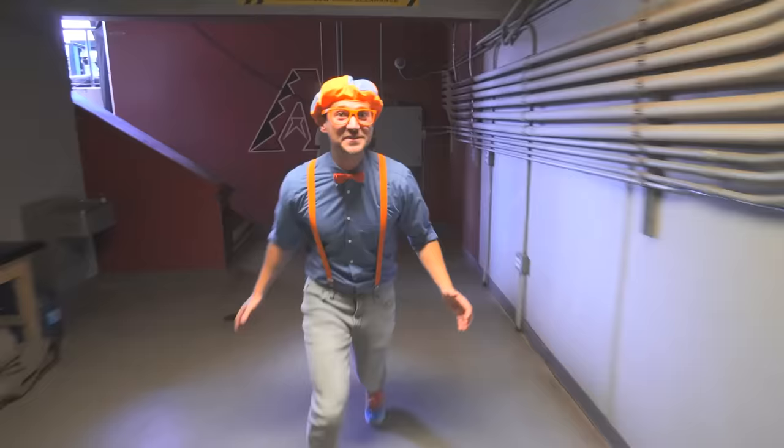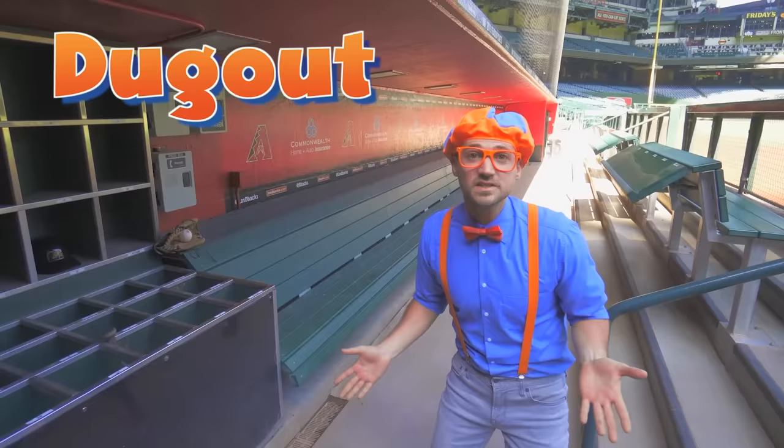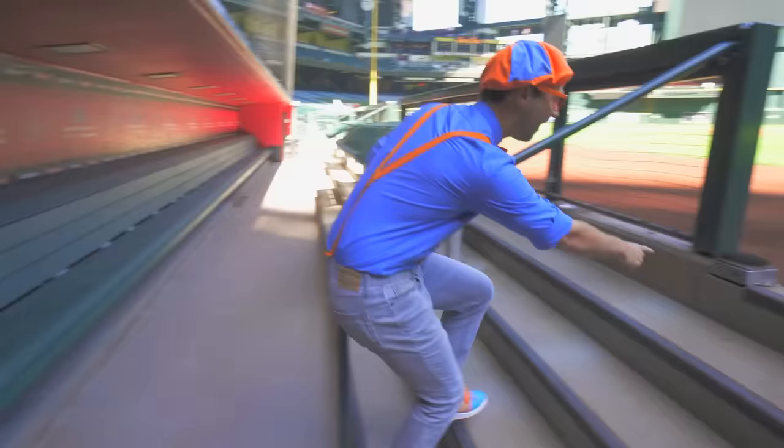Ooh, I am so excited! Watch your step. Whoa! Hey, check it out! This is the dugout. This is where players hang out before it's their turn. You have to wait your turn. Whoa! Look! Let's clean off our shoes.